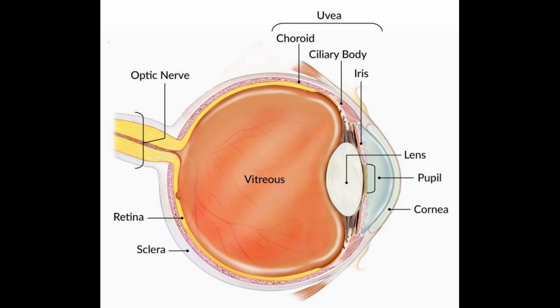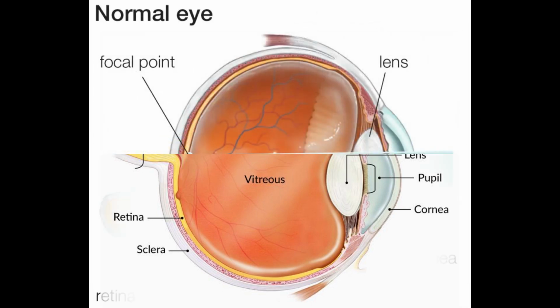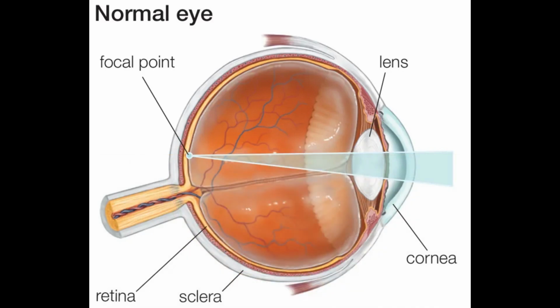In order to produce a clear image, the eyes must complete a 5-step process. First step is that light enters the eye through the cornea. When we look at an object, the light that is reflected off of the object enters the eye through the clear front layer of the eye called the cornea. The cornea bends the light before it passes through a watery substance that fills the area behind the cornea called the aqueous humor.